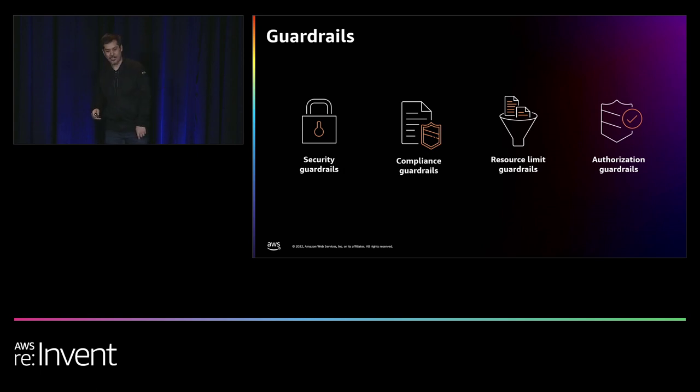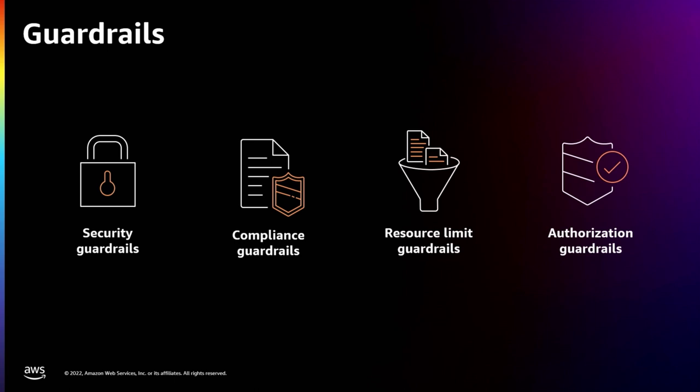Is this what you really wanted to do? And so I have to intentionally choose to create that public S3 bucket. And that's kind of how we want to think of guardrails, right? It's not something that is encumbering developers, but it's something that makes them think about what they're doing and make sure that they're very intentional about what they're trying to do, like with the public S3 bucket. Yeah, and so that's how we like to think of guardrails.